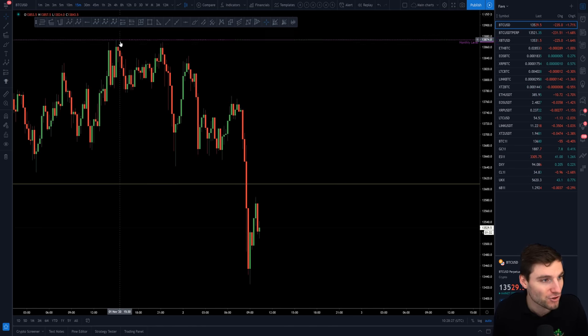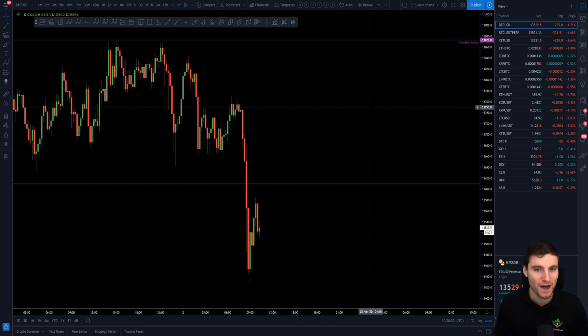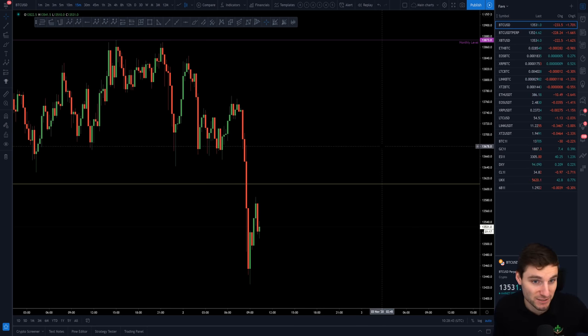That monthly level, really, really important resistance. You can see, when you have such a big resistance like that, generally, if the resistance is claimed as support, it's really bullish. But obviously, step at a time, level to level, at the moment, it is very much so bearish, because it's a big resistance.